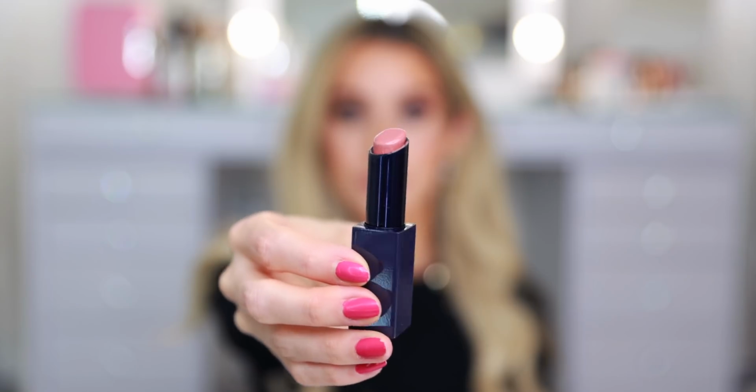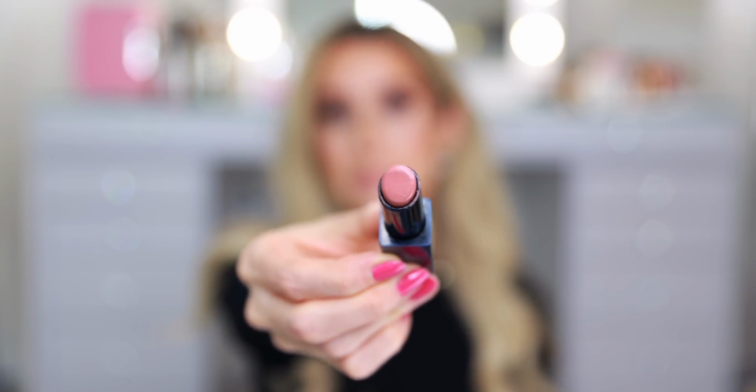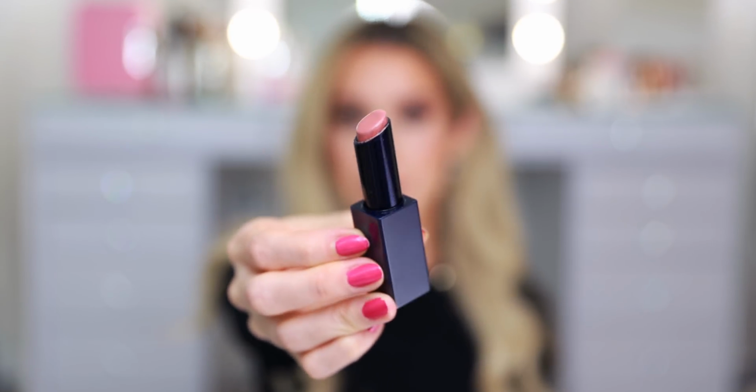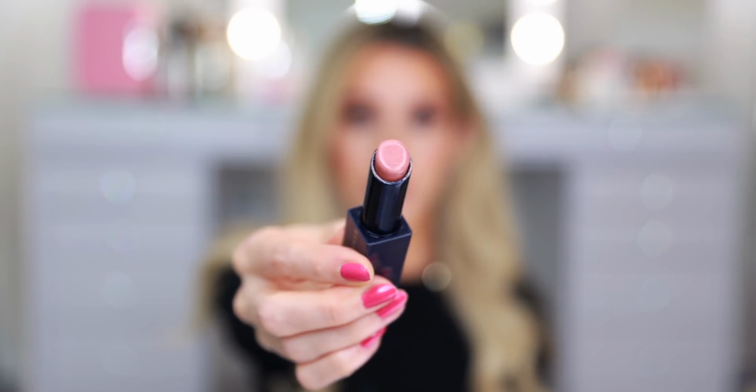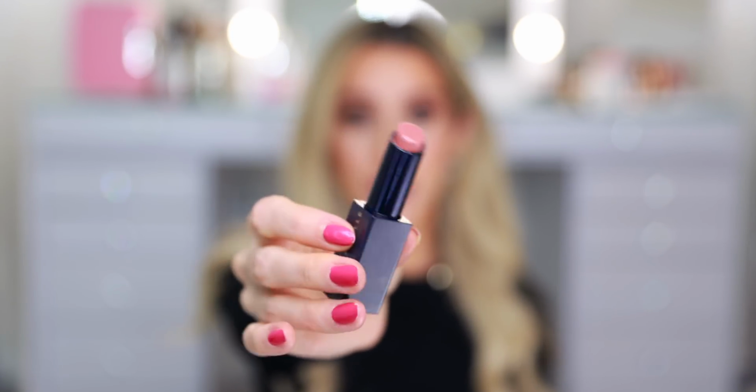And then lipsticks. This is the lipstick that I'm wearing today. It's one of my all-time favorite nudes. This is Honeypot. And this is one of their lip veils. It's really creamy and hydrating. It's pretty pigmented, but it's not overly pigmented. I never feel like I need a lip liner. You can just keep this in your purse and throw it on anytime, and it's incredibly flattering.